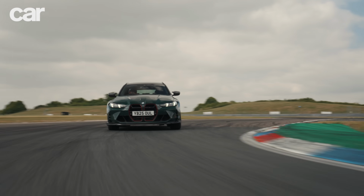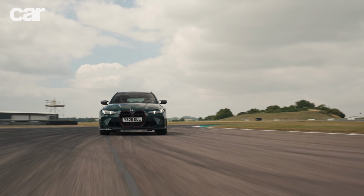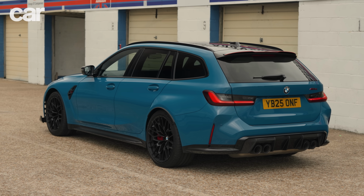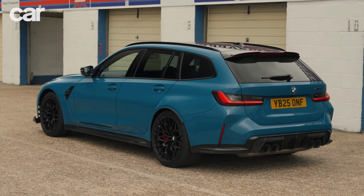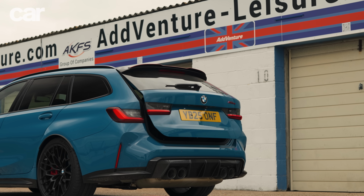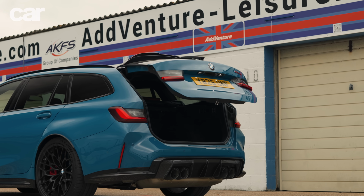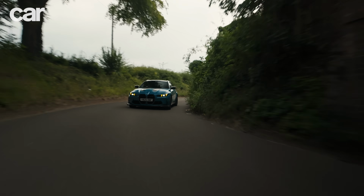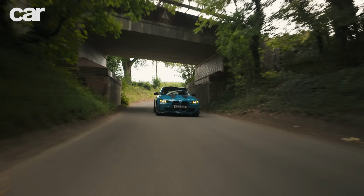As brilliant as it is on track, however, the M3 CS Touring is still an estate. It needs to work as an everyday car. So the big questions are: A, can you still do things like get a dog in the boot? And B, does it work on the road at road speeds?